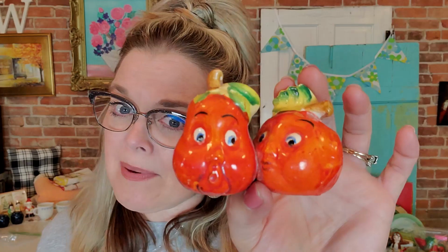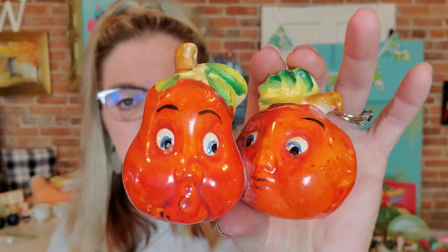All right, now my last two are my favorite ones because I love the anthropomorphic. What that is, is an object that takes on a human form. So like we've got an orange and an orange pear, or pumpkins, maybe they're pumpkins, which would be great for a Halloween display. We're going to say that they're pumpkins because I like that better than an orange pear and an orange.